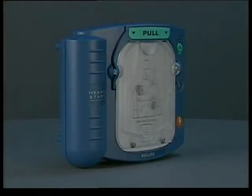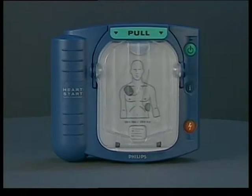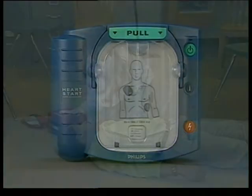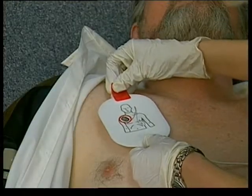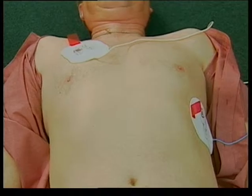But there is a tool you can use that greatly increases the SCA victim's chance of survival. The HeartStart Defibrillator. Small, automated defibrillators are already being used by a variety of trained responders to treat sudden cardiac arrest caused by ventricular fibrillation.